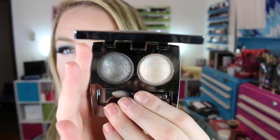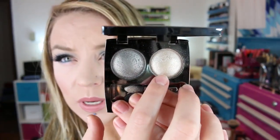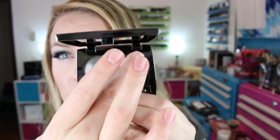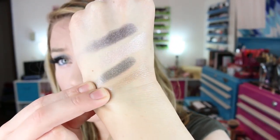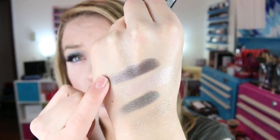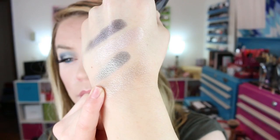And then the other one is called Grand Canal, and it is more of a greeny gold. This has got like a green undertone to it, and this one kind of has a gold undertone to it. But same type of real smooth formula on them, but they're really, really pretty. Both of the duos are pretty metallic in my opinion. So there's Piazza San Marco, and then there is Grand Canal right there.